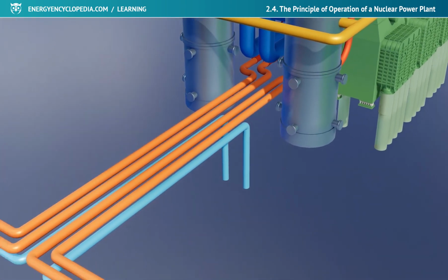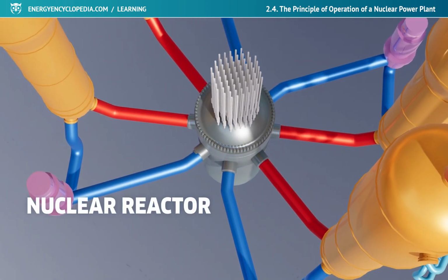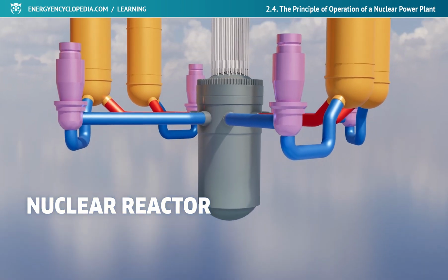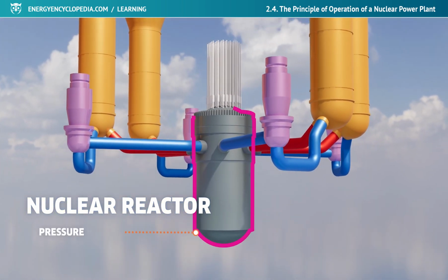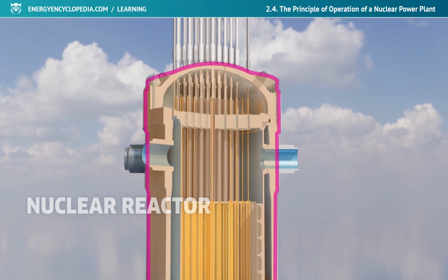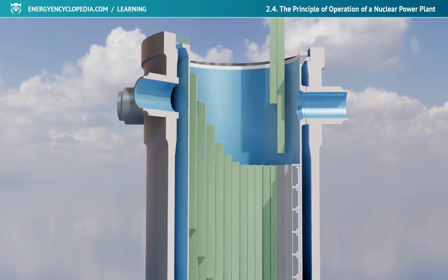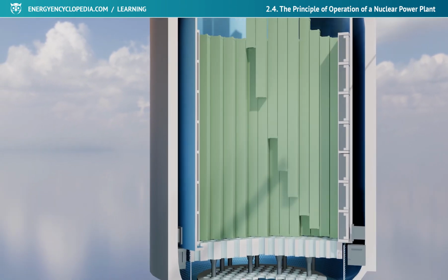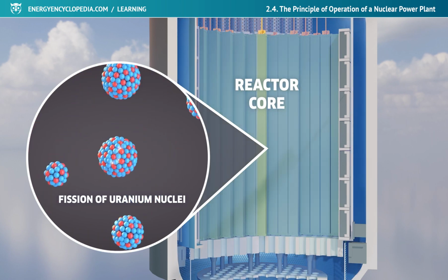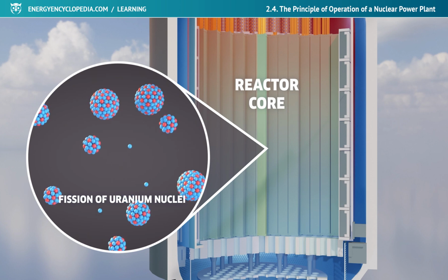The most important device of the primary nuclear part is the reactor. In the reactors that are used the most, it consists of a steel container capable of withstanding high temperatures and pressures. The pressure vessel is connected to other parts of the primary circuit by a pipe. In this heart of the power plant, rods with nuclear fuel, made mostly of enriched uranium, are stacked in the core. The controlled chain fission of fuel nuclei, taking place in the reactor with the help of neutrons, is the source of a large amount of heat.